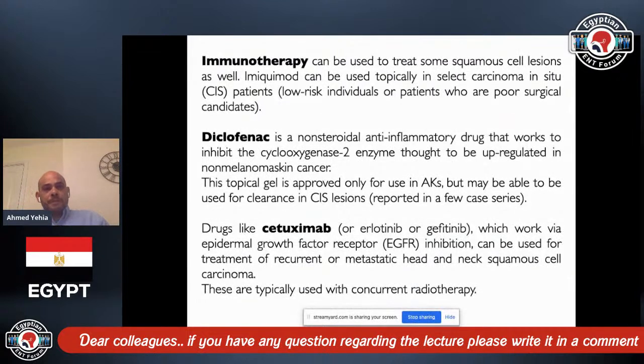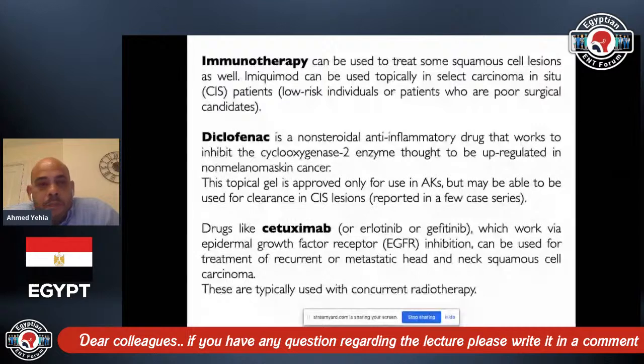Immunotherapy can be used to treat some squamous cell carcinoma. Imiquimod can be used to treat carcinoma in situ, in low-risk individuals or patients who are poor surgical candidates. Diclofenac is a non-steroidal anti-inflammatory. It works as an inhibitor of the cyclooxygenase-2 enzyme, which is upregulated in non-melanotic cancer. So this topical gel is approved for use in actinic keratosis.